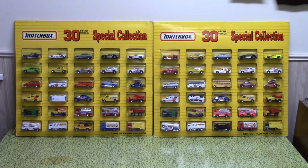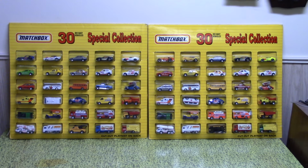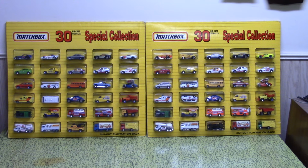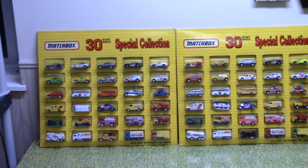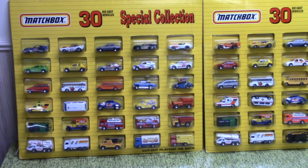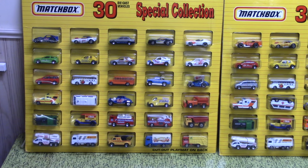Here are the two Matchbox 30 car special collections that were sold in 1993 in Sam's Club, Warehouse Club, and Costco. One set, this set here, primarily consists of some unique colored cars.